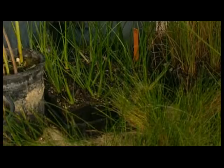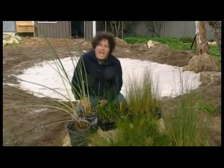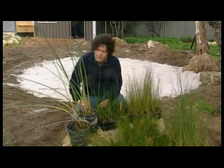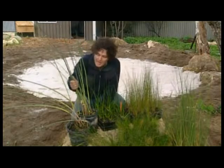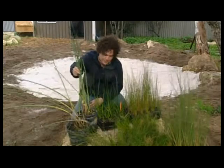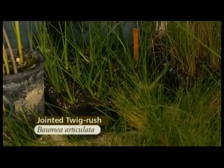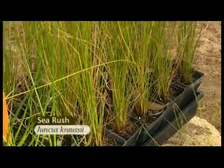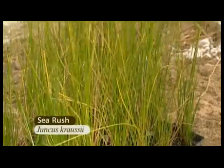Native wetland plants are available from specialist nurseries, and you can also ask for advice about species local to your area. I'm going to plant Schoenoplectus validus in the pond section. This tolerates some inundation, as does Baumea articulata. And around the upper section of the ponded area, I'll plant Juncus kraussii.